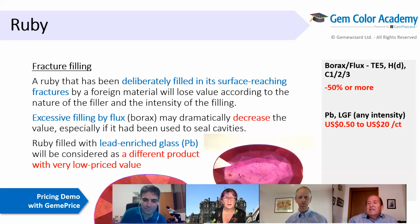Now, can you call that a ruby? No, this is not a ruby. This is really some kind of a compound. You don't know what is more, the lead glass fill or the ruby component of it. So that's why it has a big market, but it's still very far from reality.